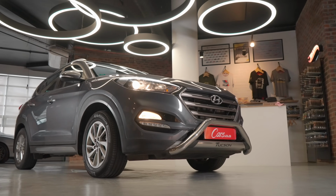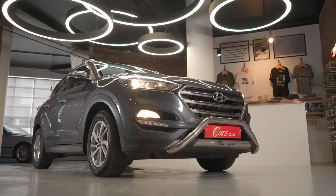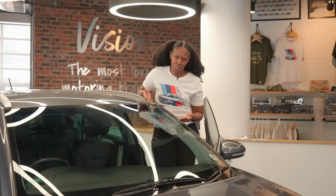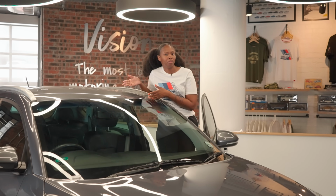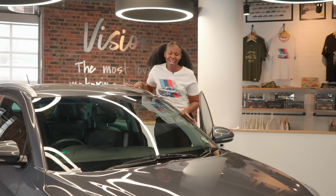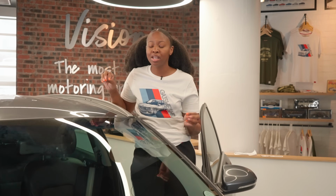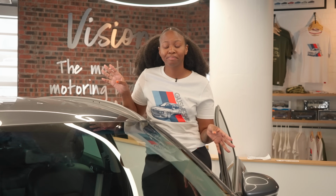This week we are in a 2018 1.7 litre turbo diesel Hyundai Tucson, or Tucson, or Tuso, as in Setswana I call it that. But anyway, this vehicle has been proudly supplied to us by Getworth, so don't forget to check the Cars.co.za app and website if you're looking for any new or used Hyundai Tucsons.